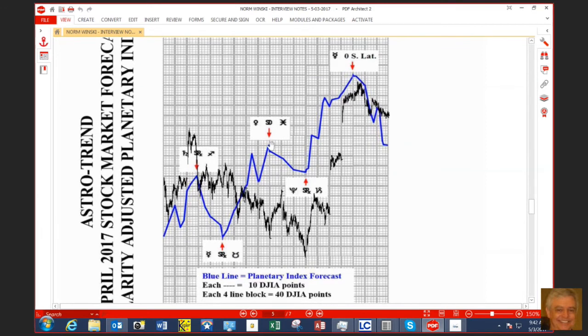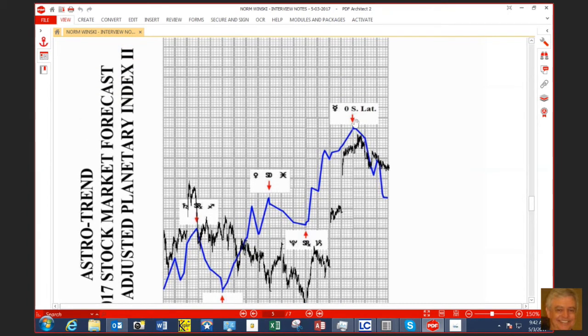Look, there's Venus going direct there. There's that low there on the Dow. The S&P, if you go look at the S&P chart, actually made its low of the month right there. And there's Pluto, boom, right there. There's the low on the Dow. And then it went up to the Mercury point, and that was to the day also.